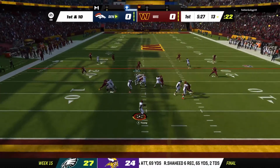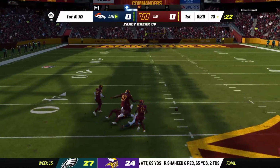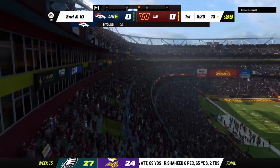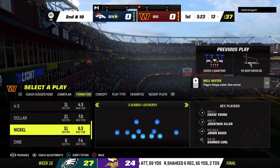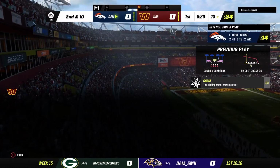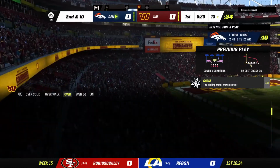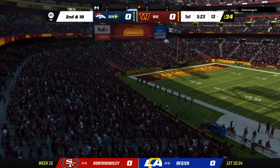Now a play fake here on first down. Oh, he's going to take a shot right away. And that will be incomplete. Would have been a big hitter if they had connected. Instead, it's second down. Well, they certainly came out firing in this one, and while that one was incomplete, I can't imagine that'll be the last shot that they take in this game.